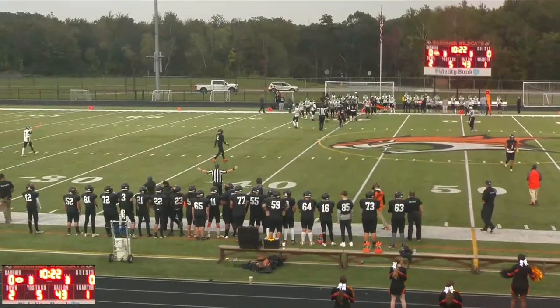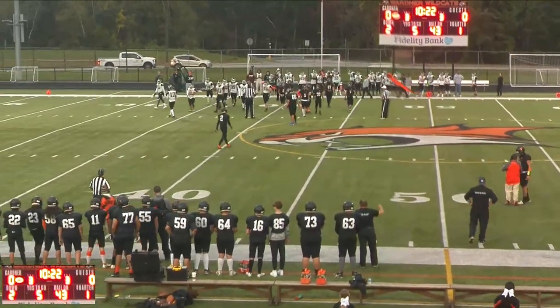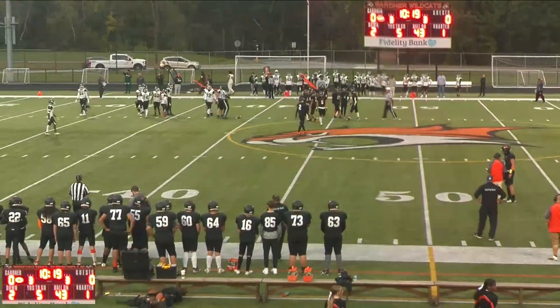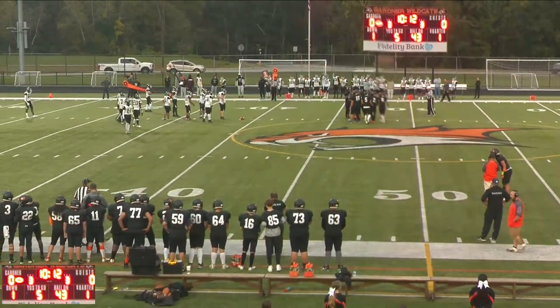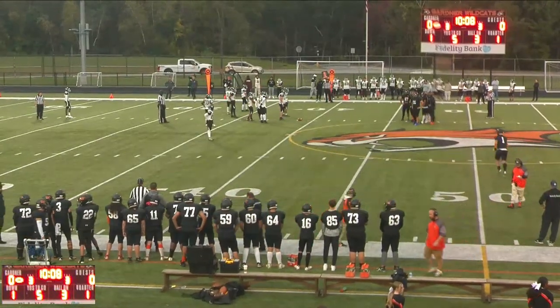So Sparrow takes the pitch out to the right side, gets around for about 8. That's good enough for a Wildcat first down. Will be placed at the far half mark of the field at the 39-yard line. That is 1st and 10 for the Black and Orange.